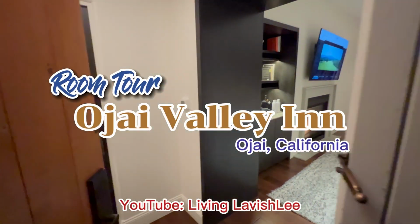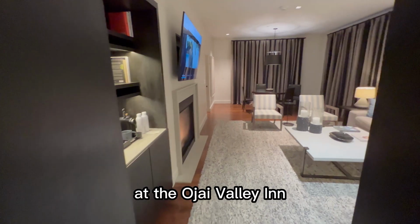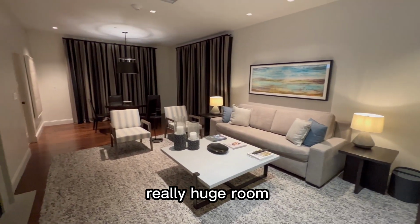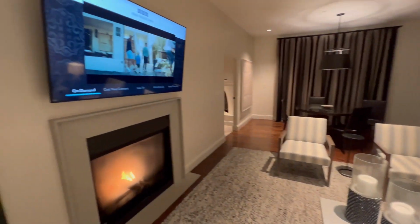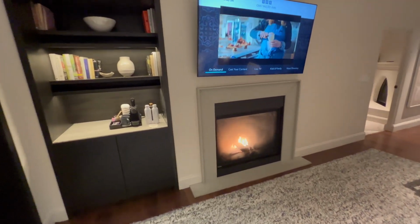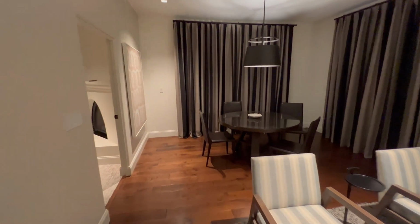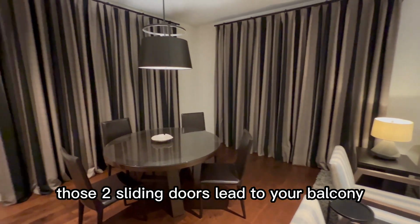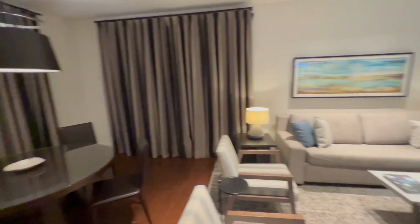All right, you guys. So this is the Paseo Villa at the Ojai Valley Inn. Really huge room. Nice living room. Big screen TV, fireplace. You have your living room over there. Those two sliding doors lead to your balcony, which leads out to like the golf course area.